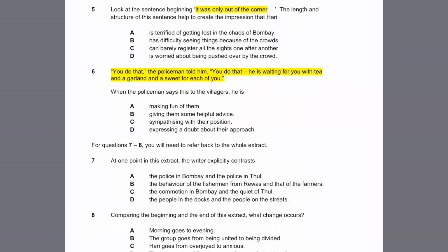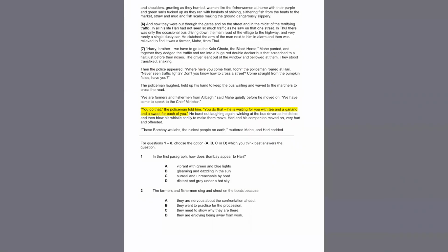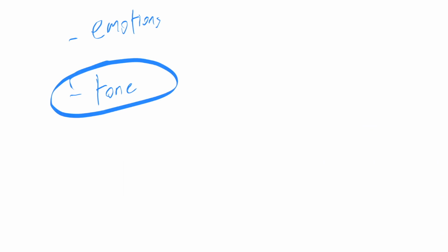Question 6. "You do that," said the policeman. Okay, now this is one of those things that as you read through, you should also get into the habit of identifying not just emotions, but also tone, right? Again, both of these are fairly advanced comprehension skills. To understand human emotions is difficult to say the least, especially when you're looking at a complex range of it, but so is tone, right? You can have one word which is delivered in many different tones and tonalities, which can completely change the meaning of that word or phrase.